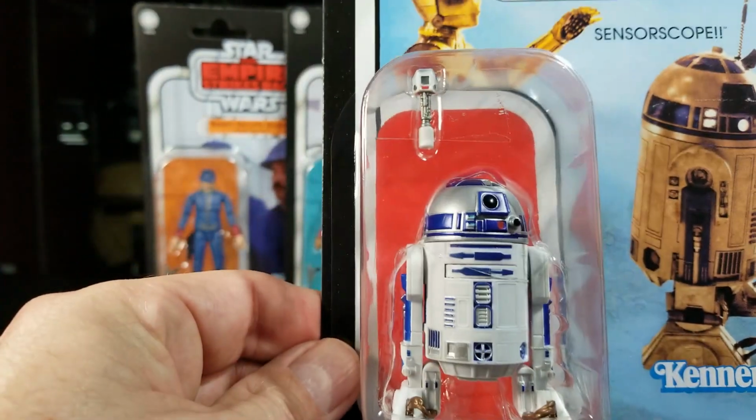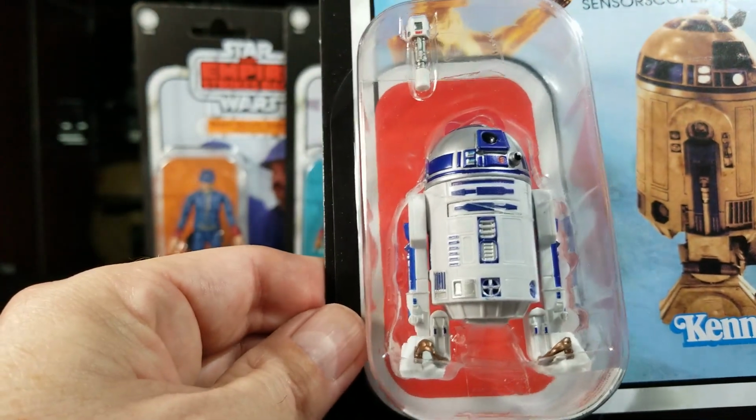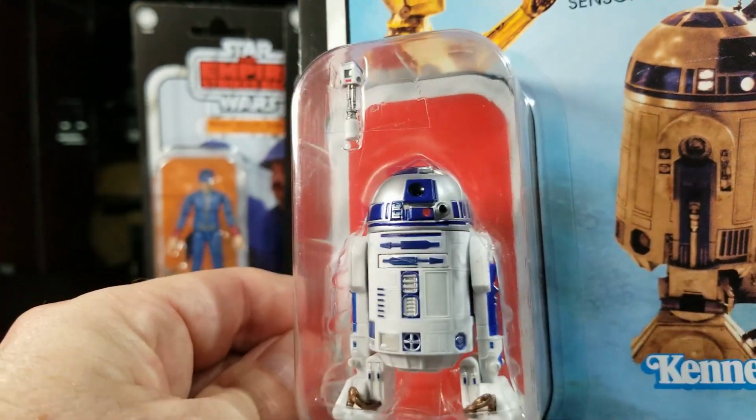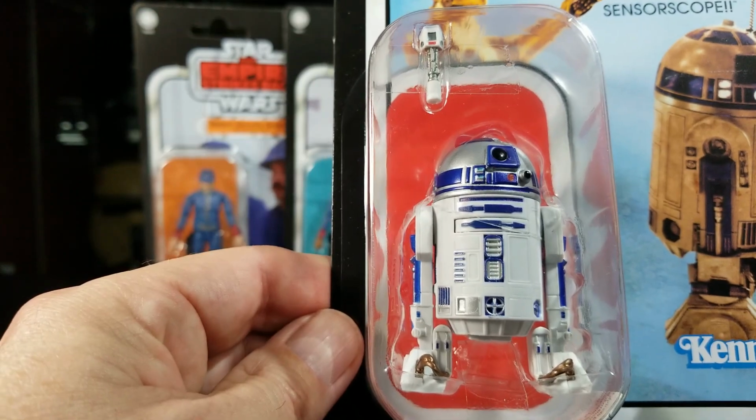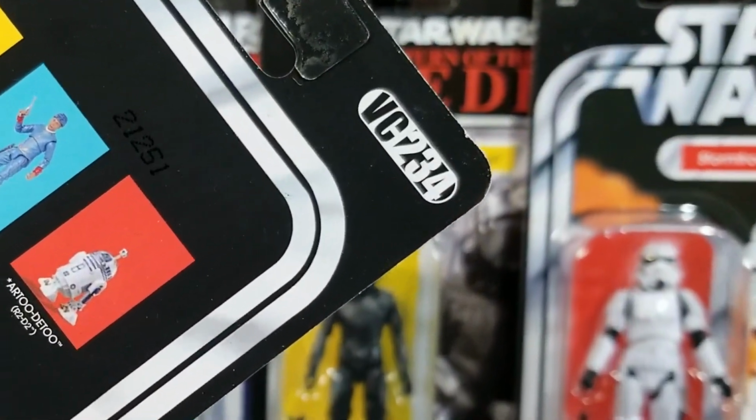But there he is. Not a bad looking figure, just I'm not a huge robots and droids guy to begin with, and then this card really didn't help it any. So this is the least favorite of the 5 I got. And Artoo-Detoo is VC234.